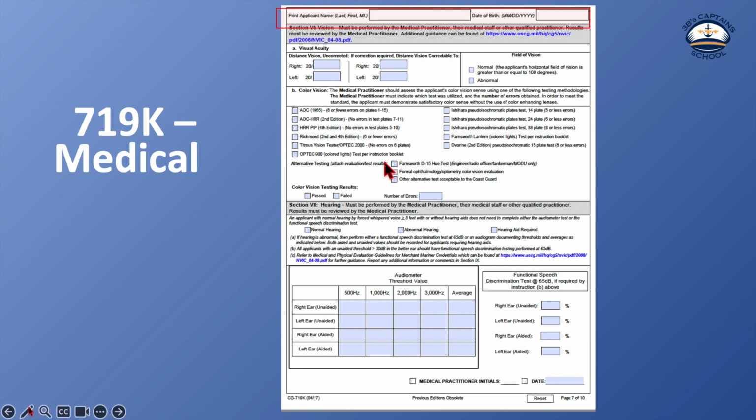And if you've never done the color vision test, it's like a circle. It's got a bunch of colored dots. And if you have good color vision, you can see that there's a number inside of those dots. And if you don't have good color vision, you can't see that number. That would be an error.